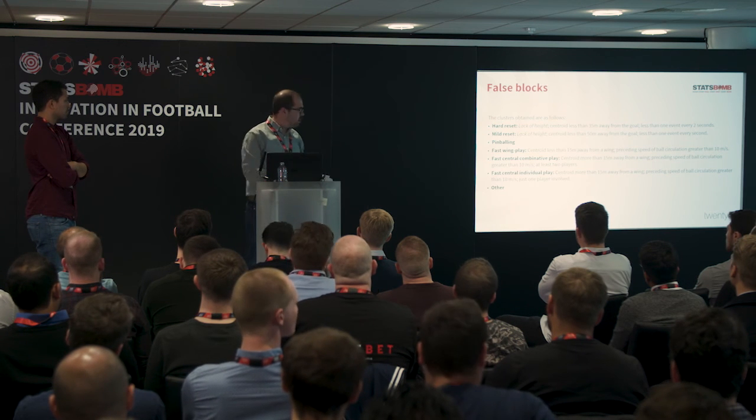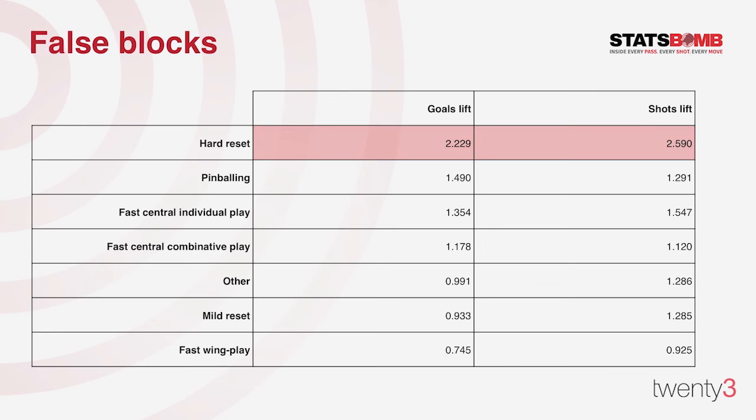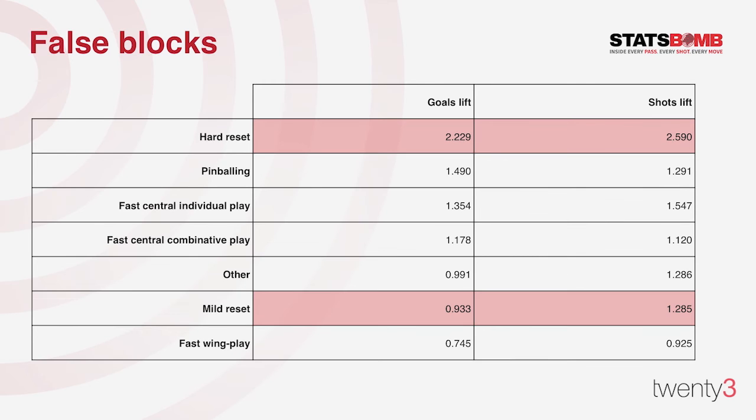So the first lesson that we learn is that hard reset is a significantly rewarding option because your odds increase by 2, more or less. And the especially interesting thing about that is that there's a very significant difference between hard reset and mild reset. So in terms of reward, if you are going to reset your play, do it properly, right?